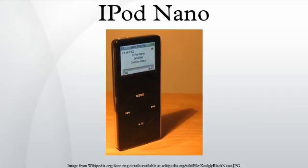Limited quantities of an unannounced 4GB model surfaced in various markets. Also, the iPod Quiz game was dropped and replaced with a maze game which makes use of the iPod's accelerometer similarly to such games on the iPhone and iPod Touch.